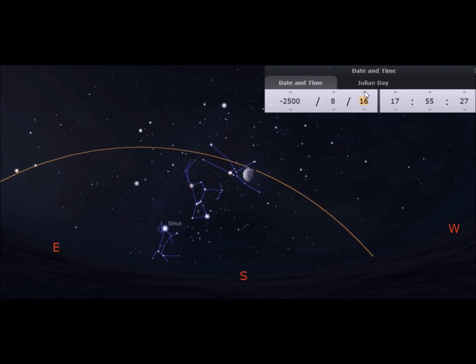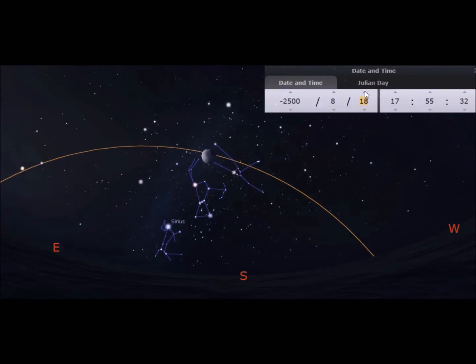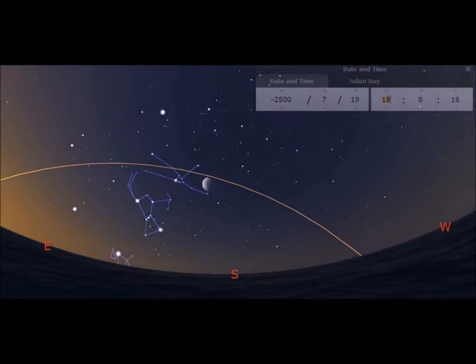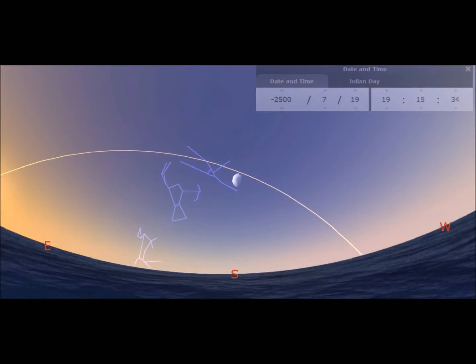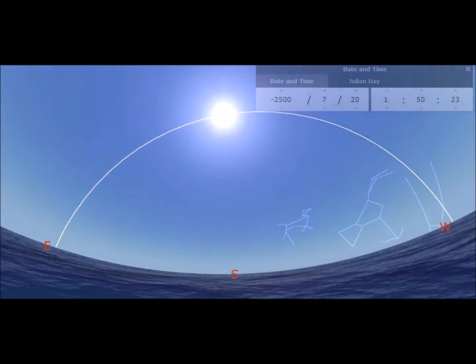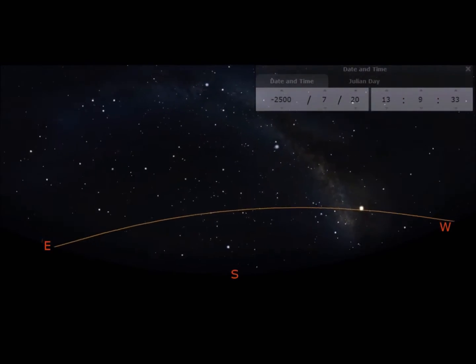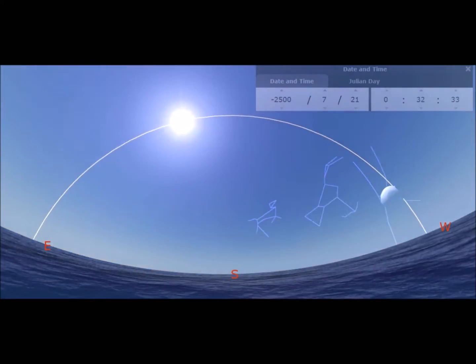Now they simply had to count down the days, as shown in this time lapse, where each move of the moon is one day. The moon rises in the east and sets in the west due to our daily spin around ourselves on Earth. But each day it advances eastward against the fixed stars on its own orbit. For example, Taurus, as shown in this time lapse.